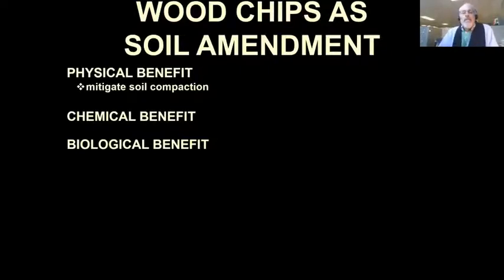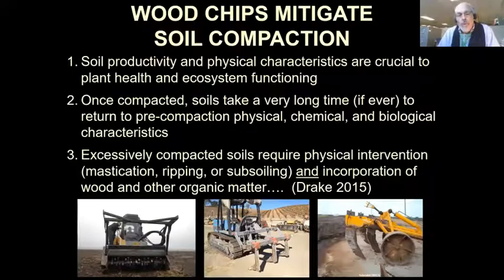And one of the first things that I'd like to point out about wood chips as a soil amendment is the physical benefit related to mitigating soil compaction. So right off the top of my presentation, I mentioned that soil compaction was among the greatest limiting factors for plant growth, but most people don't even really bother to think about it. But we know from research and experience that soil productivity and physical characteristics are crucial to plant health and ecosystem functioning. And we know that compaction, even minor amounts of compaction, such as might be obtained by just a couple people walking through a site, compacting soil with footprints, is enough to result in measurable impacts to plant growth and vigor.